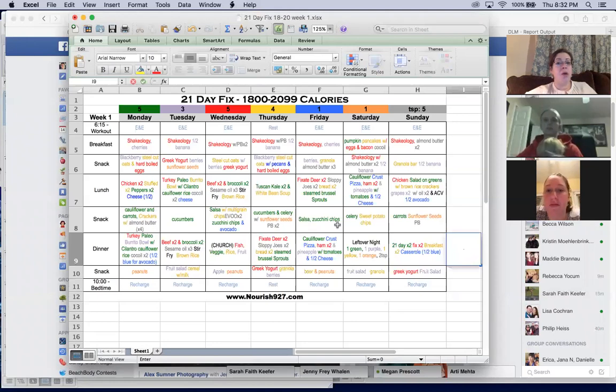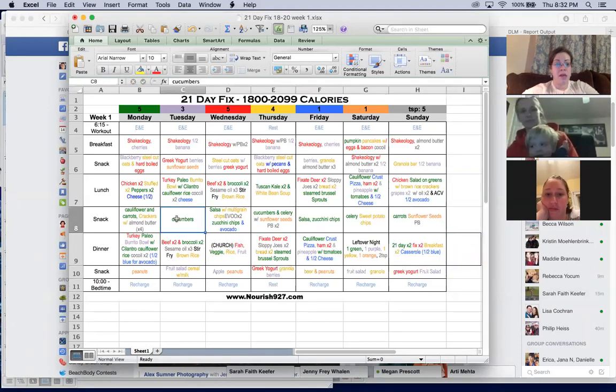This is totally customizable for you. So you build it the way you want it. If you don't like cucumbers and they make you barf, don't put cucumbers in yours. Open the Excel spreadsheet and retype celery. I mean, well, if I can spell. There we go. So you just type whatever you want to type.